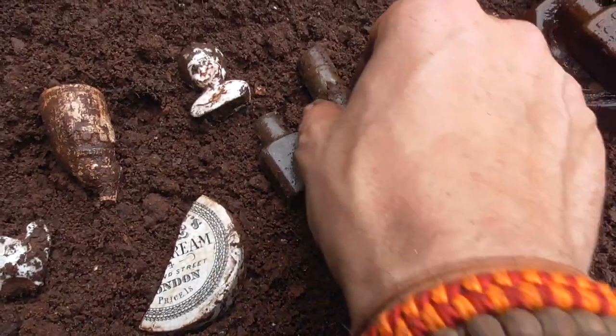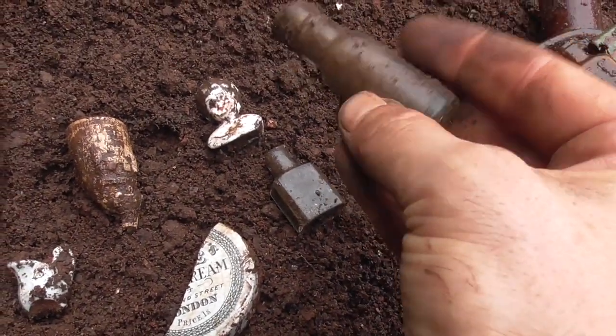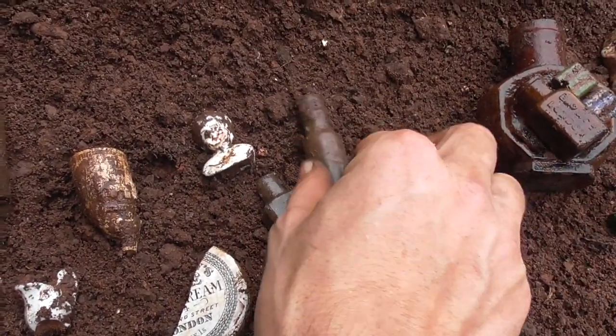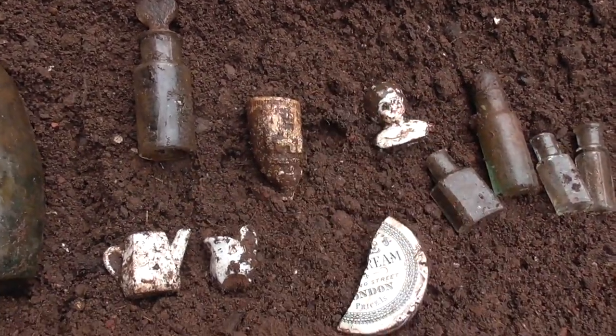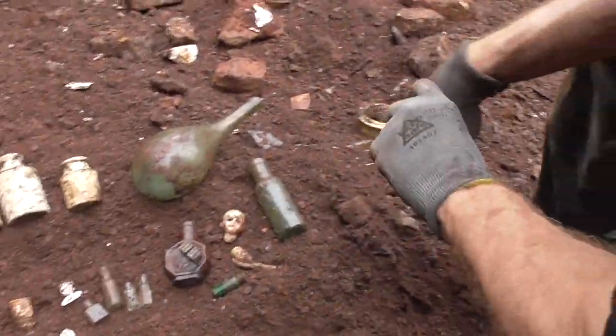Some nice little phials there. This one's got Marshall written on it. So that was really nice. So yeah, in this a Gillian pipe, clean that up, show you later. So I'm really happy with my finds today, done all right. But I think Tim has got the Digger of the Day award today. I'm not sure about that, but I'll take what I can get. Yeah, you got Digger of the Day. I'll give it to you this week.